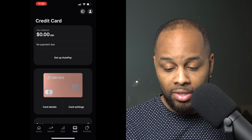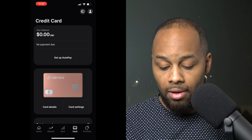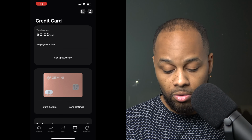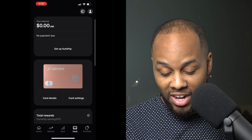You go ahead and hit that, and that will allow you to apply for the card if you don't have it. Or if you do have the card, it will let you manage it and activate it if you just got it in the mail. So you can see here, I have the credit card. It shows me a little picture of the card that I have, the Ruby, or the red rose one. Not the Ruby red, the crypto.com. It shows me the rose card that I have.